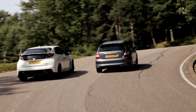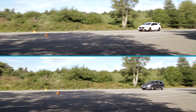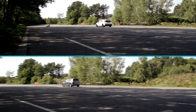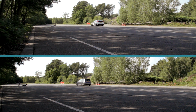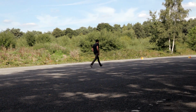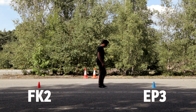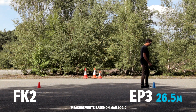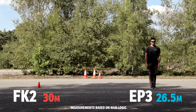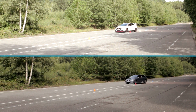Next up, let's take a close look at both cars' braking performance from 60 miles an hour. As you can see, both cars stop in near identical places, so it's up to our man with the cones to make the final ruling. And would you believe it, the lighter EP3 has edged it, stopping in a distance of 26.5 meters versus the new car's 30 meter figure. So at 1-1, it's all to play for now in the handling shootout.